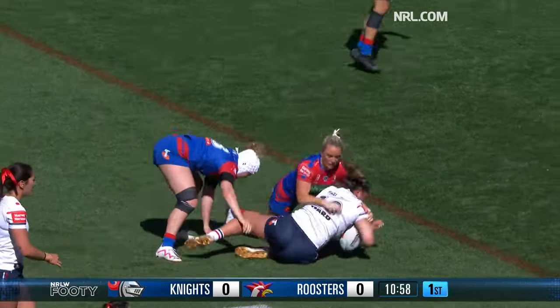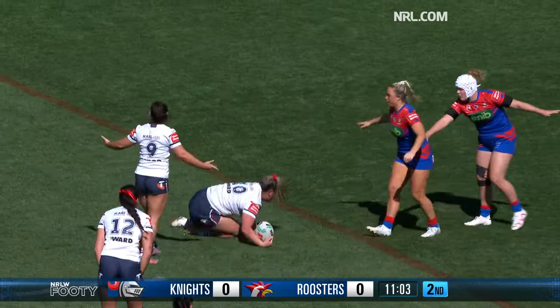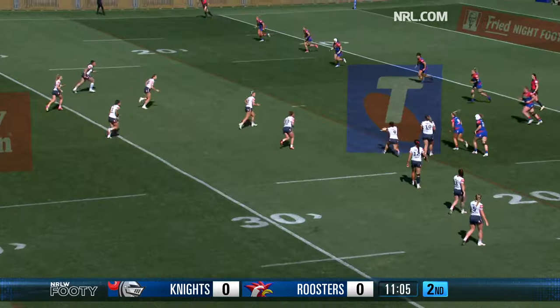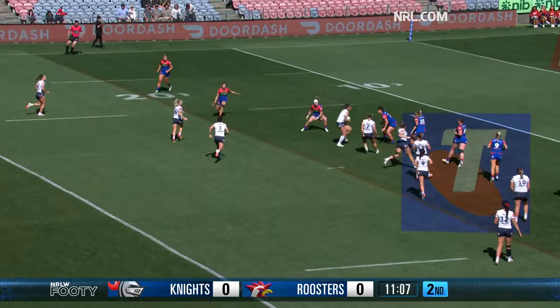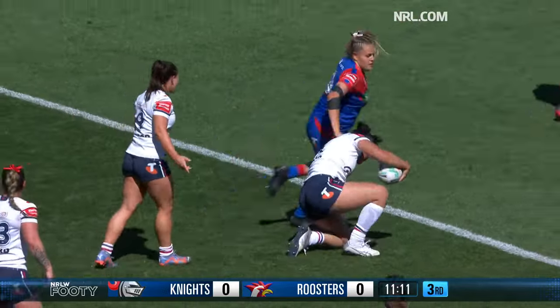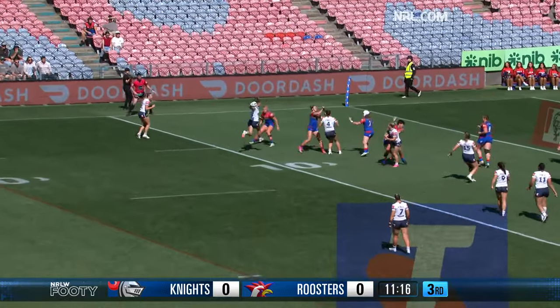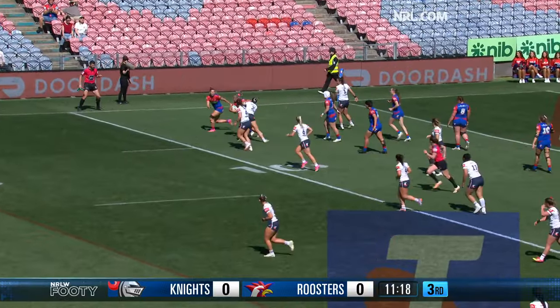Hill Moana, tackle just outside the 20. Higgins, one of the defenders for the Knights. Kelleher, there's a good run. Natessa Pule. Good tackle too by Johnston. Davis cuts out Hamilton, goes to Aiken, and now there's the mistake.